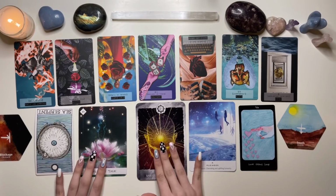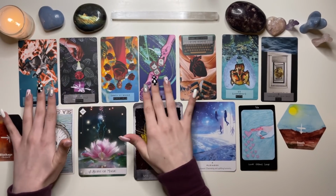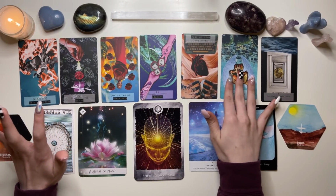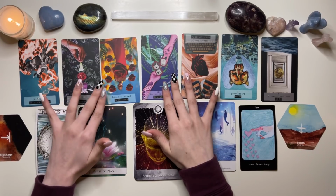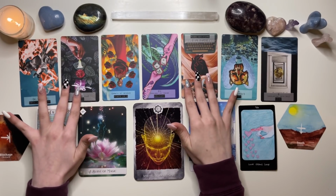Okay, so before I even want to start, I just want to ask, are you okay? I am sending you love. I hope you're okay. But if not, I have a lot of reassurance and good news. Don't be overwhelmed by these cards.